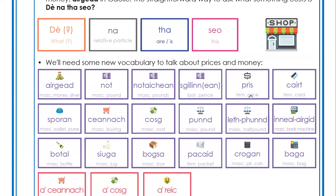Prìs is price. So long I and a slender S. If you're paying by card, cairt. Recognize this one from the very first lesson, and also if you've worn a kilt, you'll know that a sporran is the thing you wear with your kilt. And in Gaelic, this just means a wallet or a purse, so a thing to keep money in, sporan.